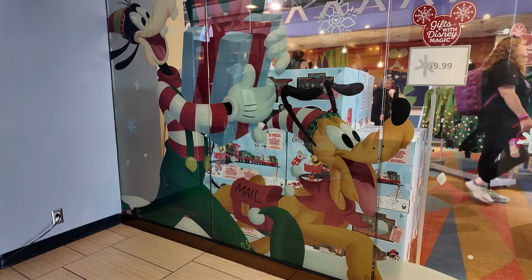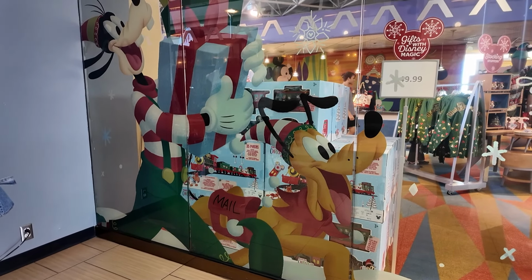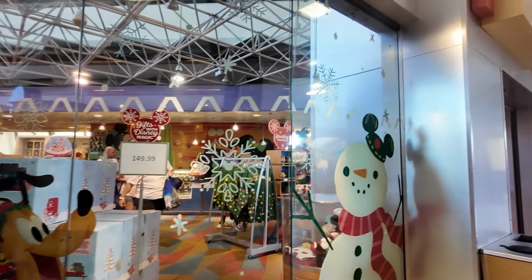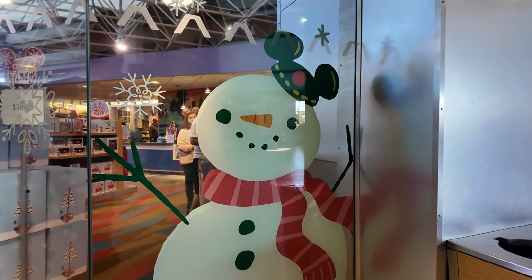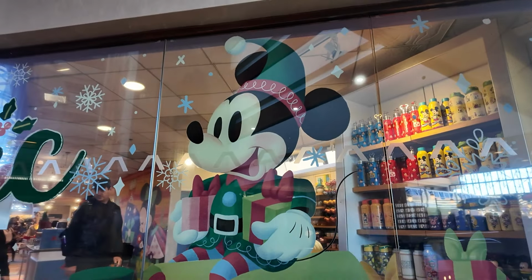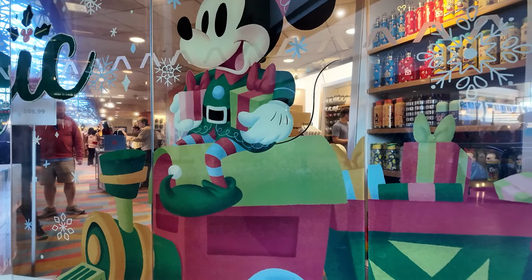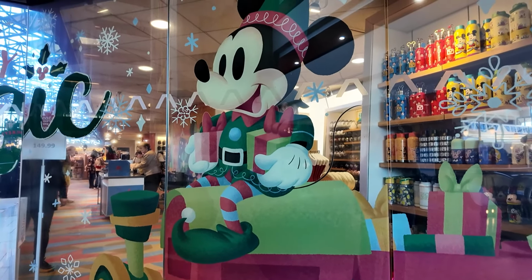I've made my way over to the Contemporary, and I'm just looking at these decorations in the window of the shop here, and I always love every single holiday. They always have something that's really cool. I hope you can see with the glare. There we go. There's Mickey dressed as an elf on a Christmas train. I love that. And that, of course, goes right with the merchandise line this year.